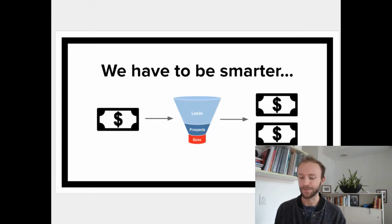It's because when we look at entrepreneurs, they fail because of two reasons. They either run out of time or they run out of money. And as a small business owner, as a solopreneur, as a coach or consultant running our own businesses, we have to start being smarter, and we have to learn how to spend $1 in advertising and then get $2 back out as soon as possible. And we do this through funnels.